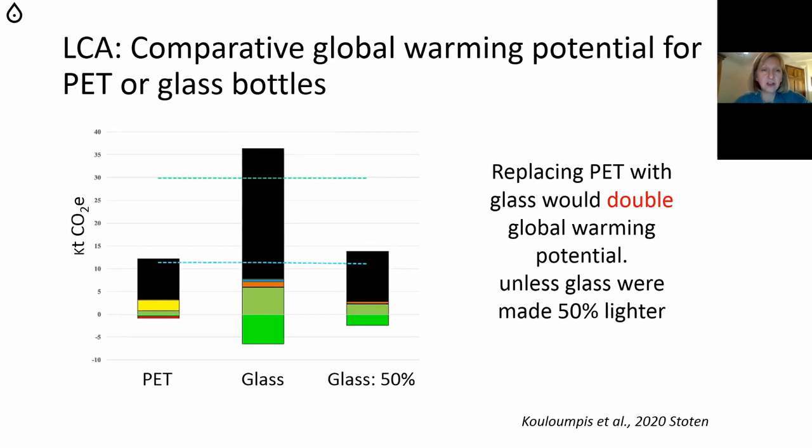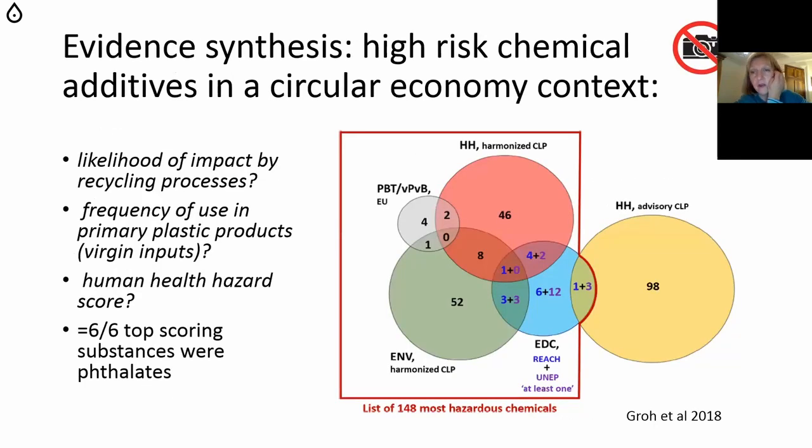Okay, so that's quite interesting. Let's turn to the human health impacts, because so far in this talk we've concentrated on carbon emissions, but as we all know, one of the main issues with plastics is the chemicals that they contain. Plastic polymers are not just plastic polymers, but complex mixtures of polymers with many different additives, including intentionally added additives and unintentionally added substances that they pick up along the way.